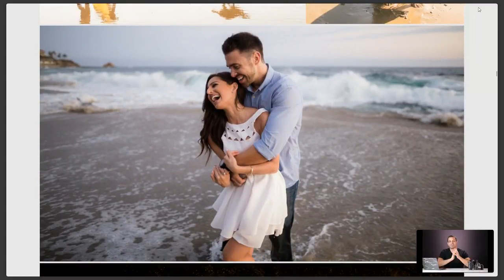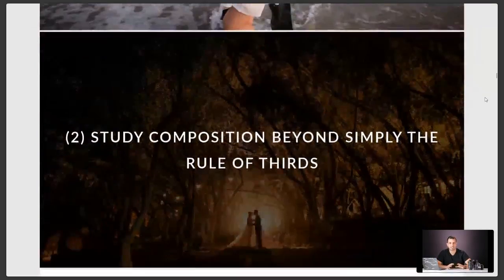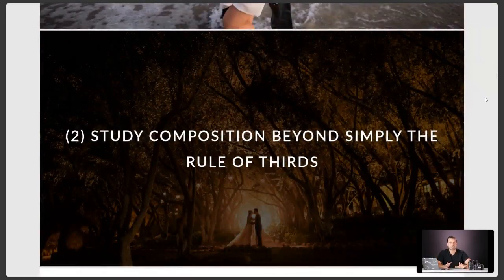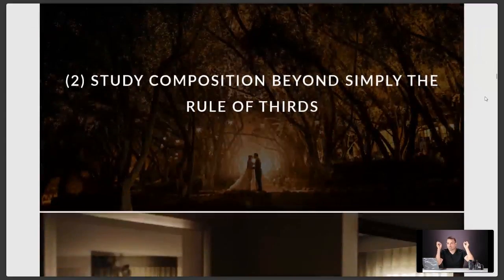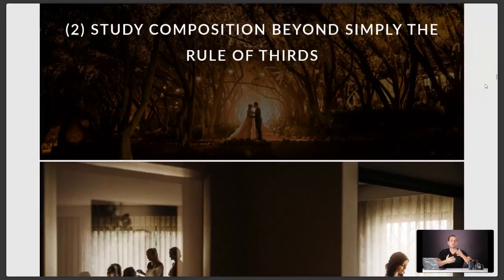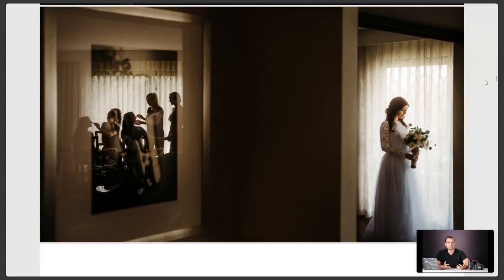Number 2, study composition beyond simply the rule of thirds. I want to nix the rule of thirds from the compositional playbook, if that were at all possible. But there are so many other elements that you guys can use. You can use framing. You can use leading lines. You can use light. You can use minimalism. You can use circles, spheres, shapes, all sorts of things that can lead and create interesting images. One of my favorites is framing.